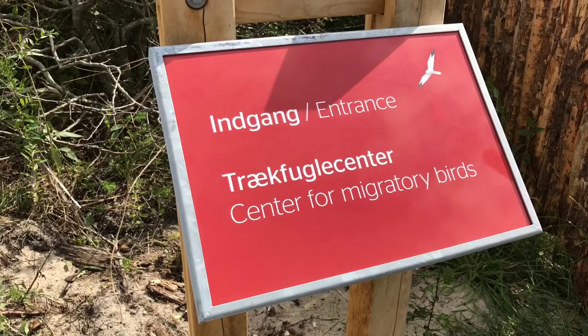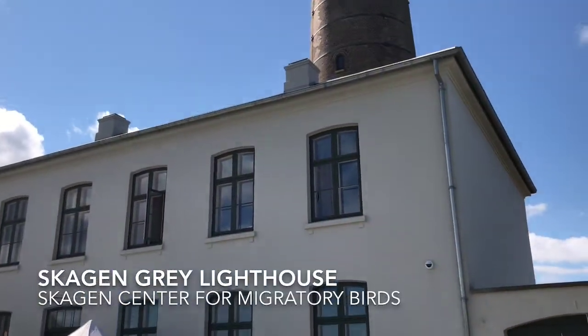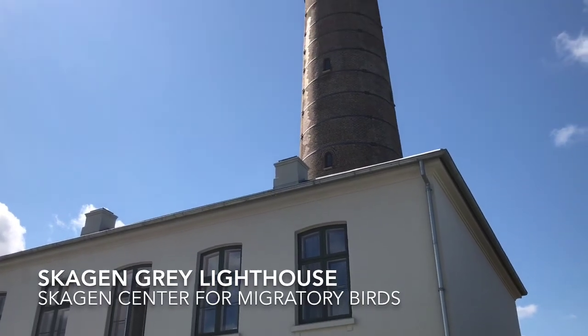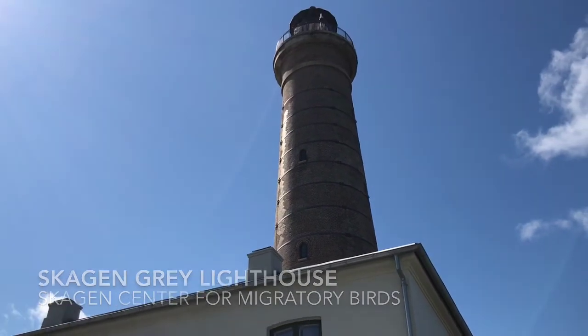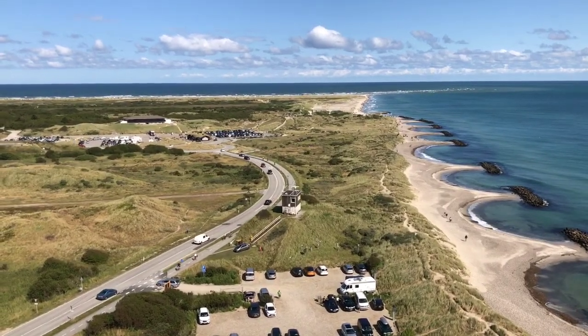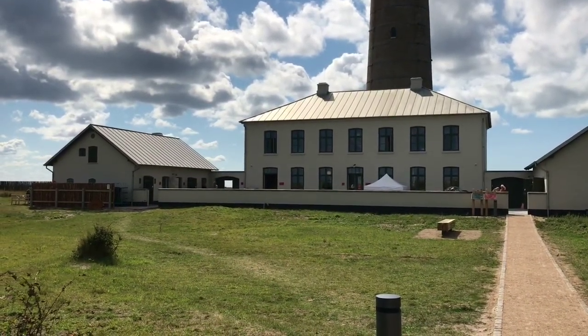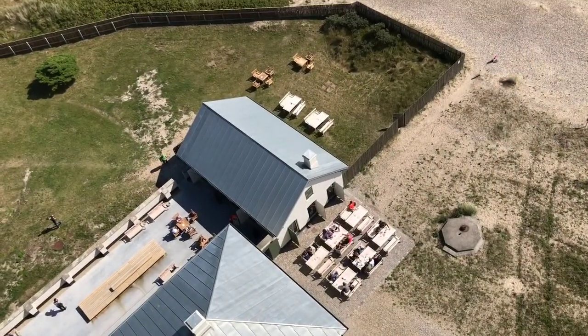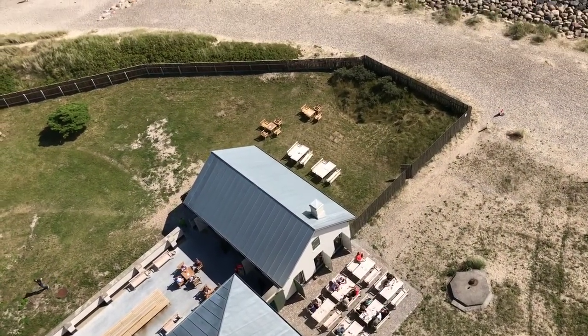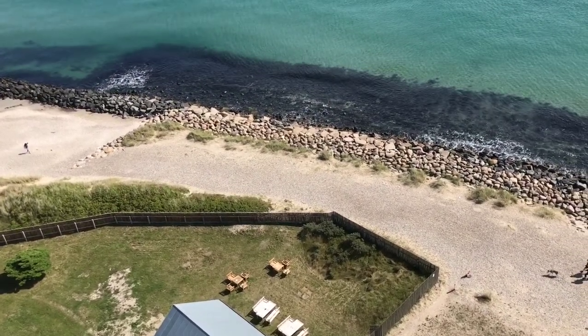Even if Migratory Birds is not on top of your list of interests, a stop at Skagen Grey Lighthouse is highly recommended. Instead of going the last 200 meters to Grenen, stop at the Center for Migratory Birds. In addition to the cool digital exhibition, the center has a great indoor and outdoor cafe with a beautiful view over Kattegat and access to the top of the lighthouse with an even better view.